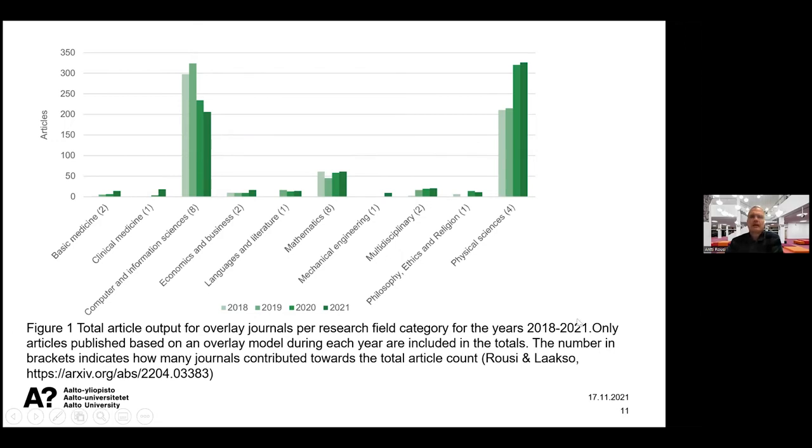The largest amount of articles are published in physical sciences and computer sciences, and the number there represents the amount of journals that contribute to these figures. So we can see that in physical sciences there are four journals that produce quite many articles, whereas in computer and information sciences there are eight. Those are the largest. Mathematics is then the third largest one, and this is not surprising because arXiv definitely plays a role. arXiv was one of them. We'll look at those repositories later, but the natural sciences are big within the list of journals.